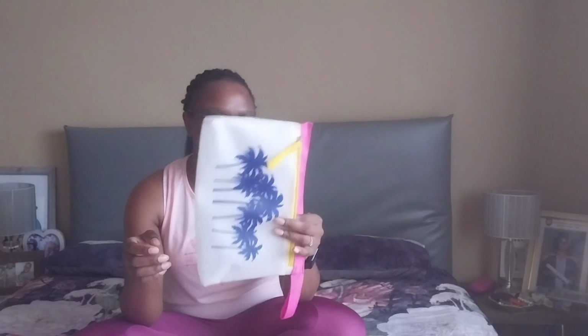Then, forgive me, this bag, it's actually meant to be used when you go swimming or to the beach, and then you take off all the wet things and put them in there. So this is where I would keep my first towel because there's nowhere to hang it. So after having used my first towel, I'll put it back in there.